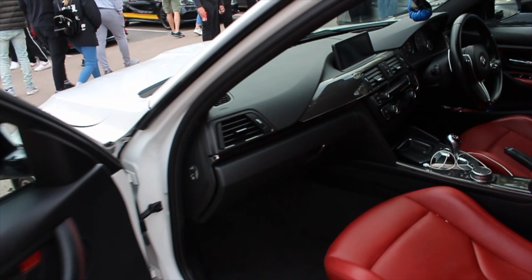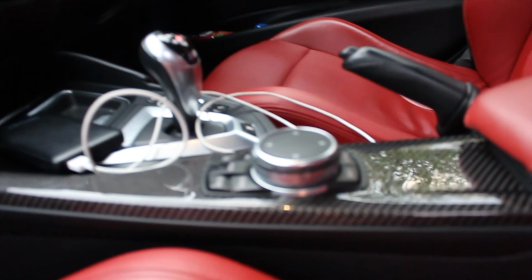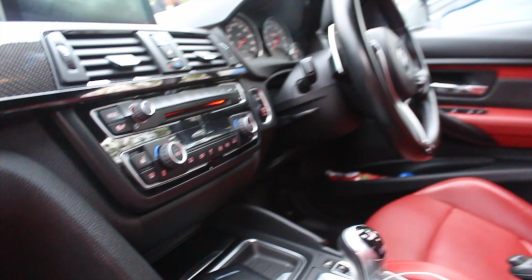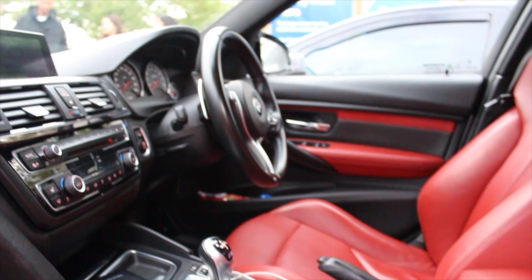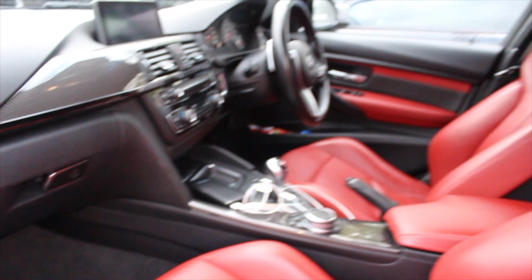Let me show you the interior quickly. Come on. Nice. Ooh, red leather. Down there, the sides and all of that looking fresh and so clean. All the carbon detailing and all that. Yeah, look at that. This is looking nice. Obviously, we've got to make a few changes to that steering wheel, but all in due time because none of us are rich.